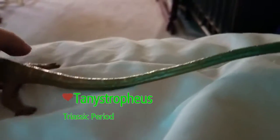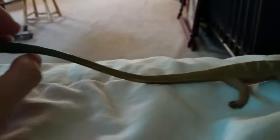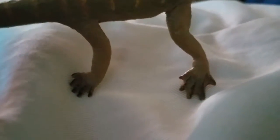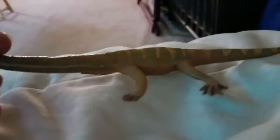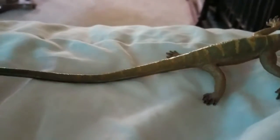Next up, we have Tantoscorpio, a marine reptile that lived during the Triassic period. Looks a little similar to the Plesiosaur with its long neck, but this little guy's got some fingers on his arms and feet. So this thing could go on water and walk on land. It's a pretty cool looking creature I have here.